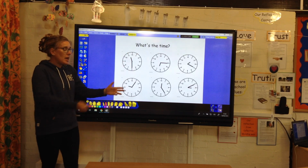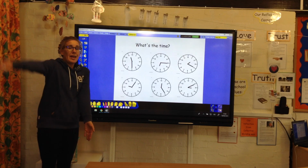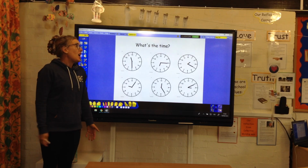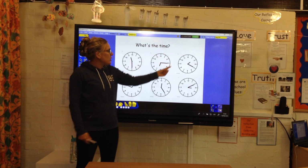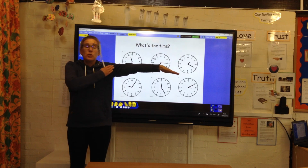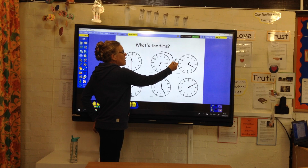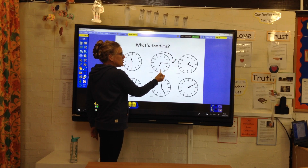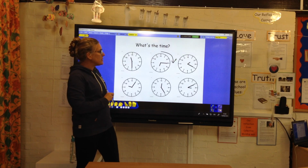So this clock here, the minute hand's pointing to the 6. It's between the 11 and 12, so it's 11:30. Well done. Have a look here, it's another one of our special times. So it's quarter, and it's on this side, so it's quarter past, and then it's quarter past 6 because that hour hand has just come past the 6.